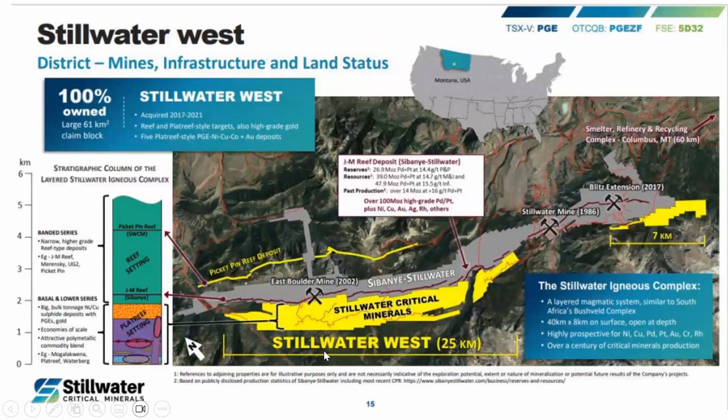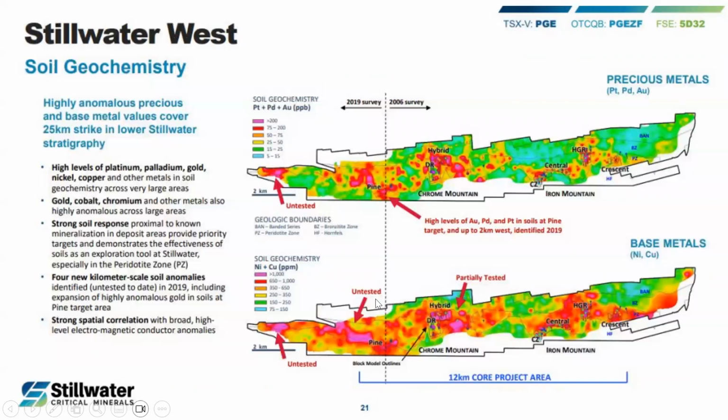So, Stillwater Critical Minerals, sorry for the busy diagram here from their website. There's the Stillwater complex, there's the JM reef, there's the Picket Pin reef. Their property is in yellow here, the peridotite zone and the bronzitite zone. That's what their property covers, going into the floor. All right, so one of the reasons that made them optimistic, I guess, right from the beginning, and that made them confident this is underexplored and there's more to be found, is the soil geochemical data that indicate a lot of platinum, palladium, PGE, and copper-nickel anomalies across the peridotite zone, across strike of the intrusion, essentially.